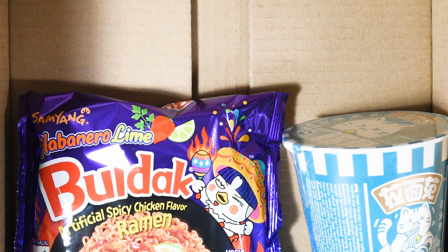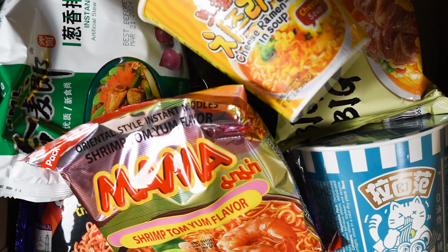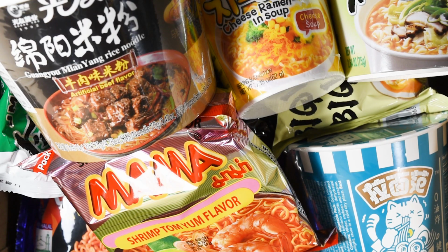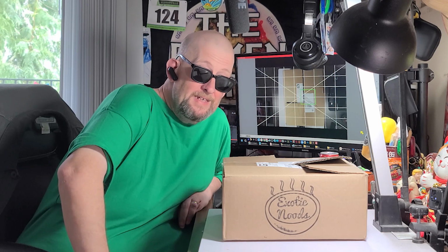Alright, so in this box from ExoticNoods, you could get something porky, something spicy, beef from China, pork from China, Thai tom yum, Korean cheese noodle, a vegan variety made in California, a big rice noodle bowl, and a pair of Korean chopsticks.